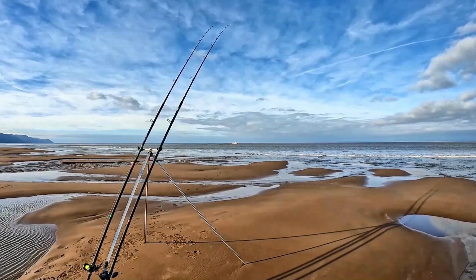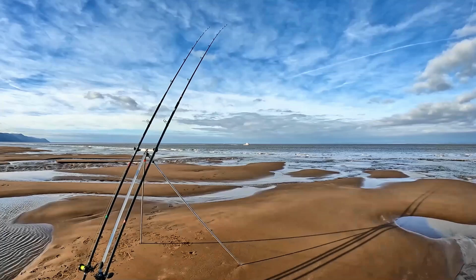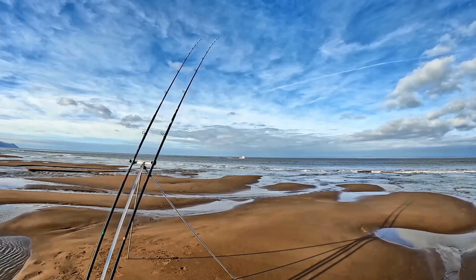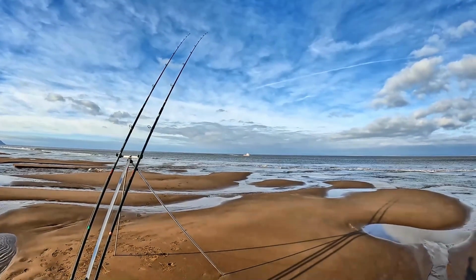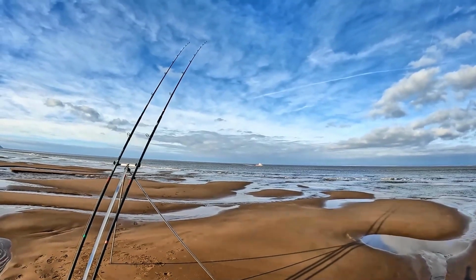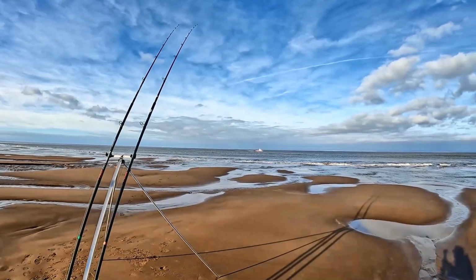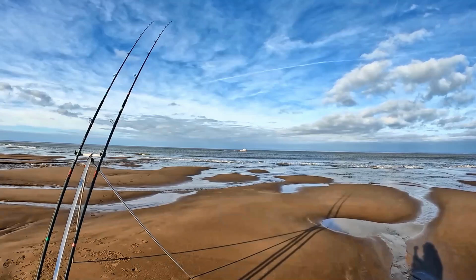Hopefully they've had a good day in the boat. Been here now fishing for probably about 45 minutes. We haven't had a touch yet, but I think now's the best time. It's all slowed up a bit, so we're not moving down every 5 minutes, so we can settle down and have a proper fish. Things are looking good. It even looks like the boat's slowing up, so if he's going to slow up and anchor up, that means fish might be here.